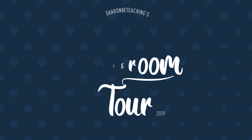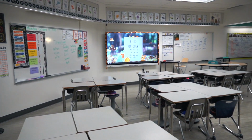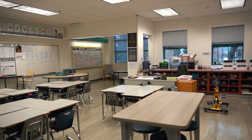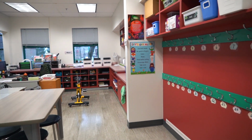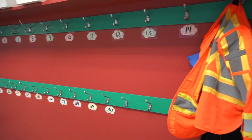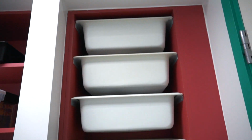So I guess I'll just start with a general overview of what the classroom looks like right when you step inside. Nothing too crazy, pretty standard, nothing out of the ordinary. I do love that I have lots of windows in the classroom though, which makes it very nice and bright, and it lets lots of natural light in. Alright, so I guess I'll just start with the back here.